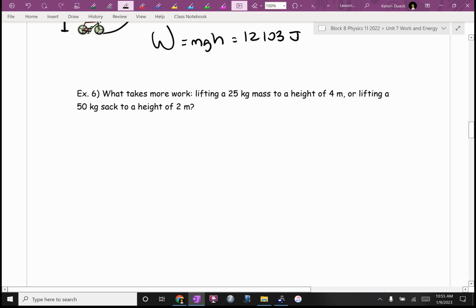Hey, what takes more work? Lifting a 25 kilogram mass to a height of 4 meters or lifting a 50 kilogram sack to a height of 2 meters? Presley, what do you think? What? How so? Because if you go mgh, you'll get the same answer for both. Really, the m times h works out to the same, and the g is not a factor. Yeah, they are the same.